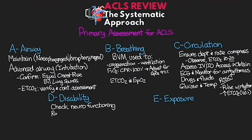So this is going to include our basic assessment of responsiveness, level of consciousness, and the patient's pupillary reflex. And so when it comes to assessing their level of consciousness, it helps to remember AVPU, AVPU. This is our alert, voice, painful, and unresponsive. And then finally, the last part of this primary assessment is going to be our patient's exposure.